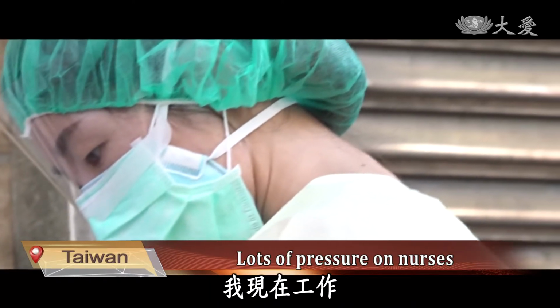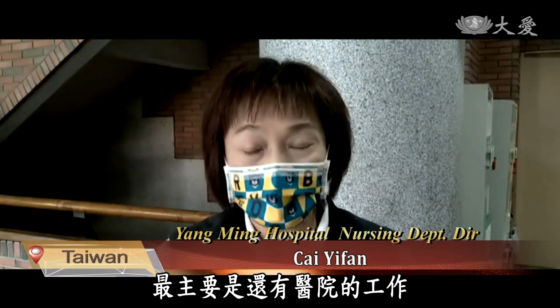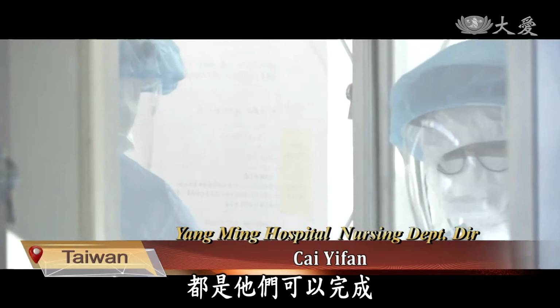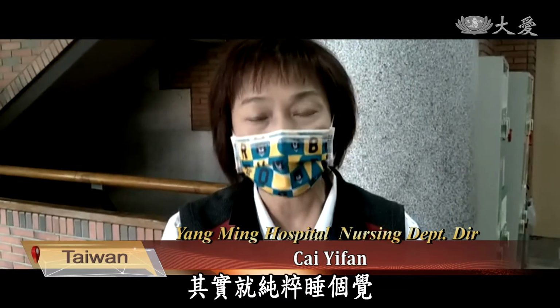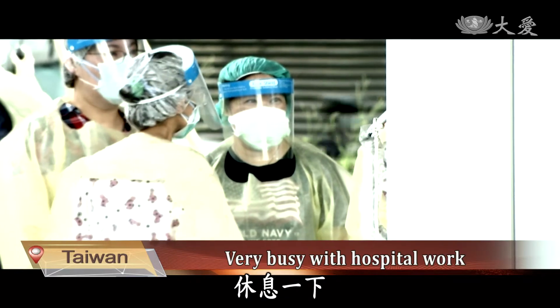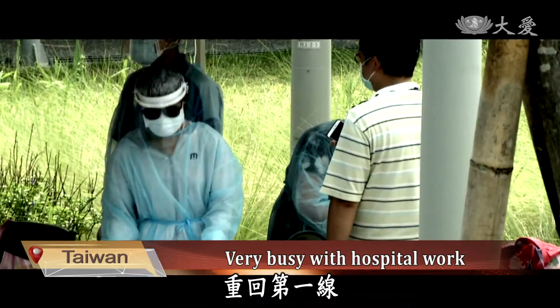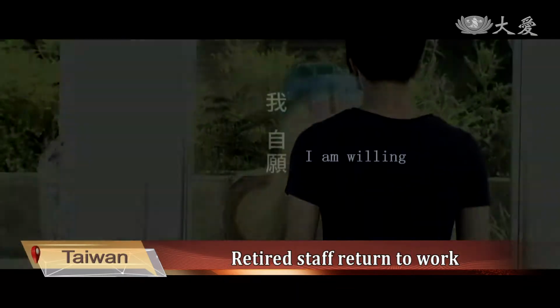I work almost every day for almost 16 hours. The main thing is that there is work in the hospital and work in the quarantine area. My children and husband have to look after themselves, and I am not worried. So when I go home, I just go and take a rest. Because of the demand for medical staff, retired nurses have been rekindled with a sense of mission and have returned to the front line of work.